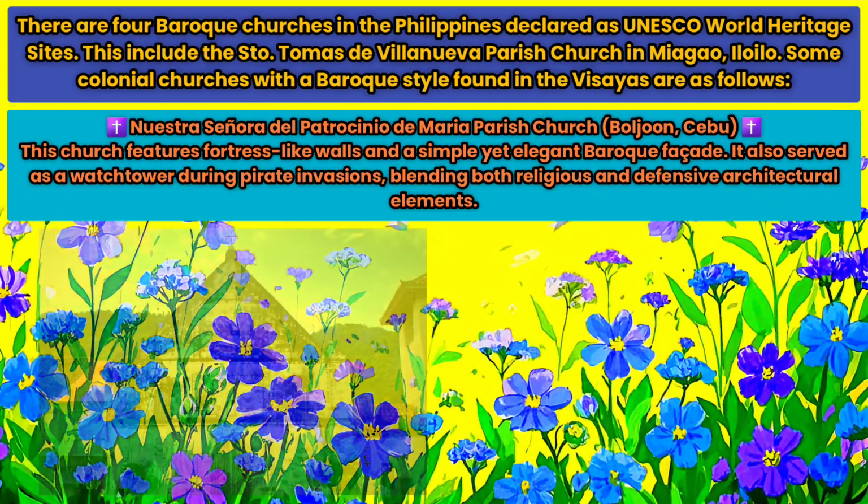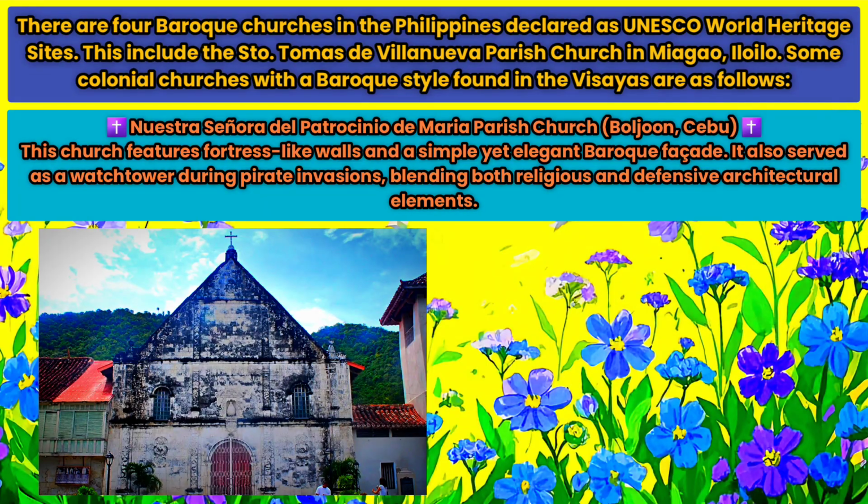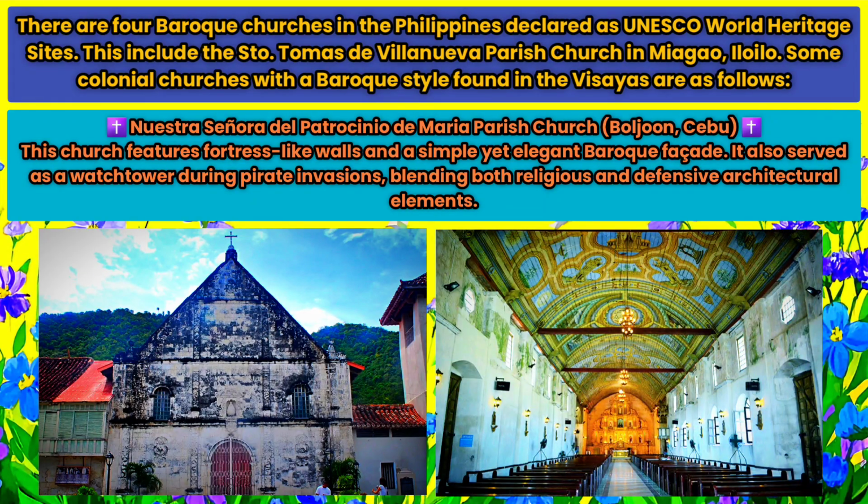Next is Nuestra Señora del Patrocinio de Maria Parish Church in Boljoon, Cebu. This church features fortress-like walls and a simple yet elegant Baroque facade. It also served as a watchtower during pirate invasions, blending both religious and defensive architectural elements.